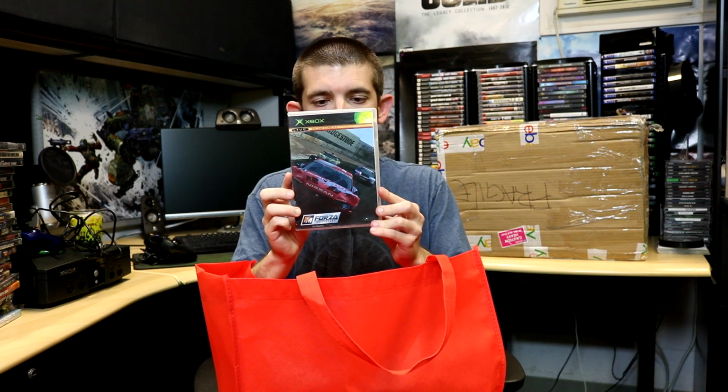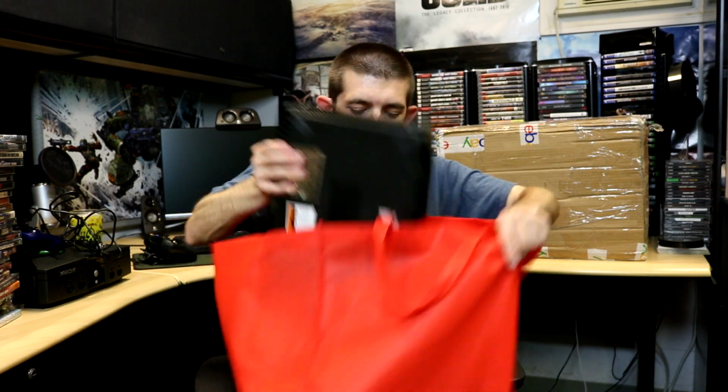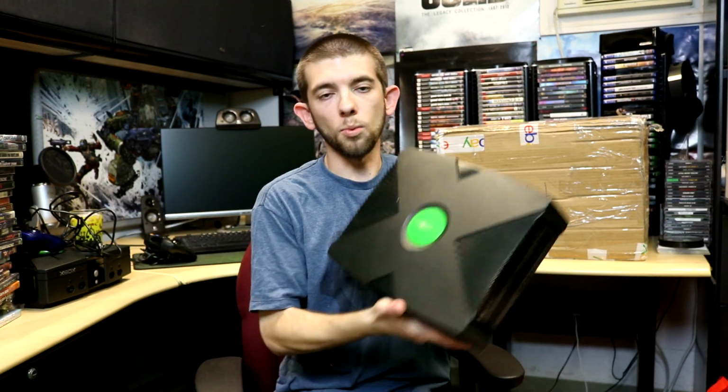And then we have this one here. This is the Forza Motorsport. This one comes in a weird case. It's almost like a fake case. It just looks like someone printed out a new cover in this case. Doesn't seem like it's the original cover. And of course, along with that, it came with the original Xbox as well.